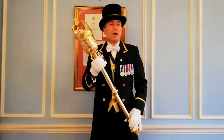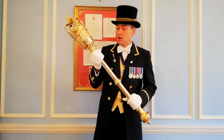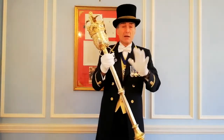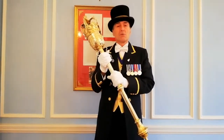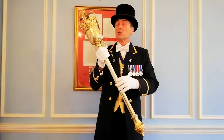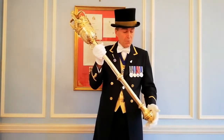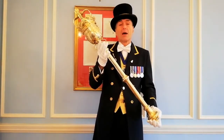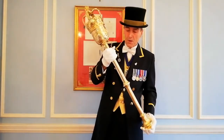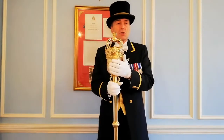Now, as you see, I'm wearing white gloves. It's not just for ceremonial occasions. It is a very practical reason as well, because the oils in your skin and your fingerprints are very corrosive. So you're leaving fingerprints on the shaft, and eventually all that gilt will just wear away very, very quickly, in fact. So anyone who handles a mace has to wear white cotton gloves or some kind of protective gloves.